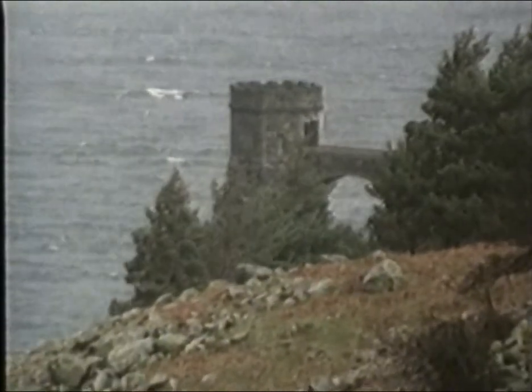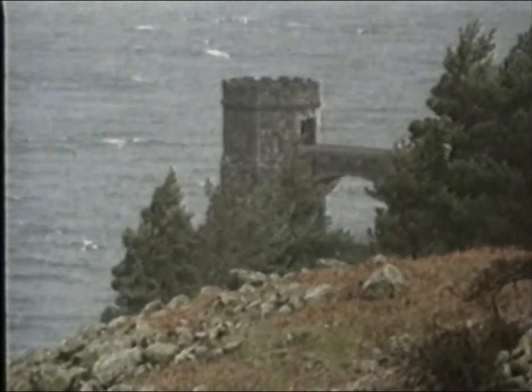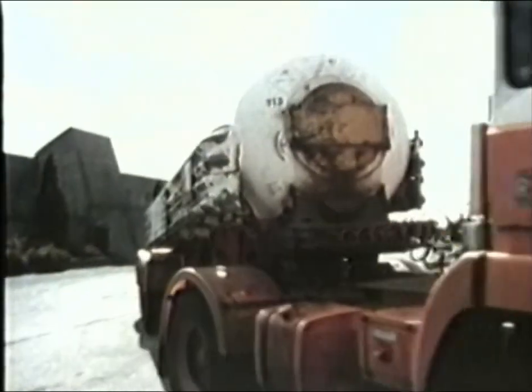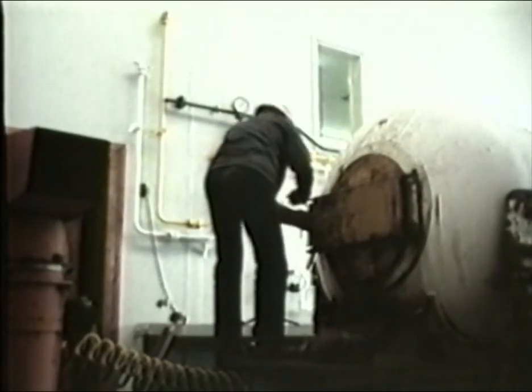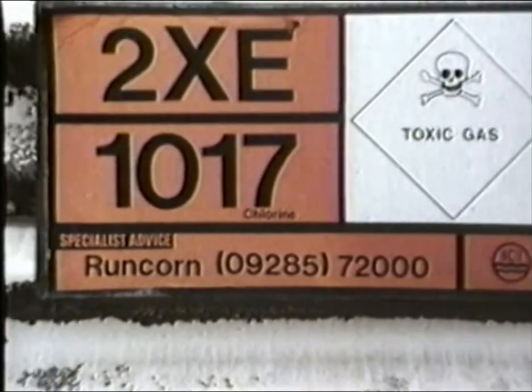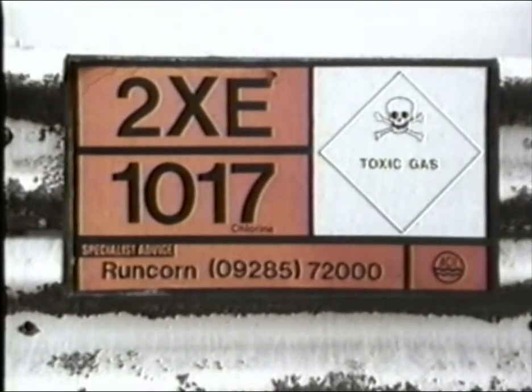The water is carried by pipeline to the Watchgate water treatment works, several miles south, where that chlorine, which will be used to kill any harmful organisms in the water, is being delivered. It's liquid chlorine contained in a steel tank. Precautions have to be taken when it's being piped off into the works.